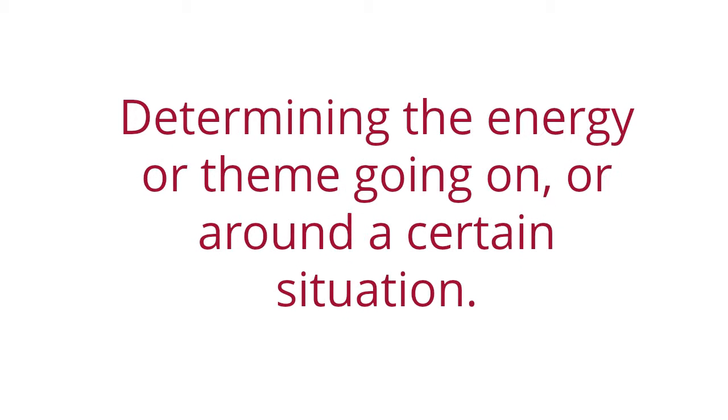Determining the energy or theme going on or around a certain situation. Determining if the energy around a certain situation is either positive or negative is obviously helpful for numerous reasons. The most important is being able to receive the insight you need to either plan ahead to protect yourself or to positively work with these energies and/or to avoid the situation altogether.